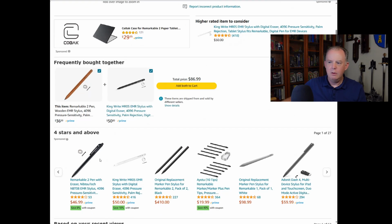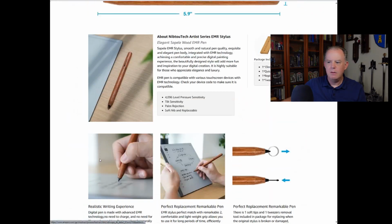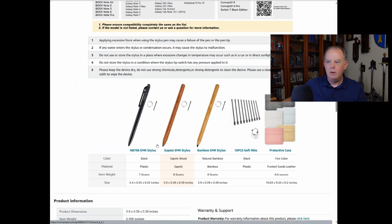So let's scroll down so we can see here's the bamboo one, which you notice is a lighter shade.